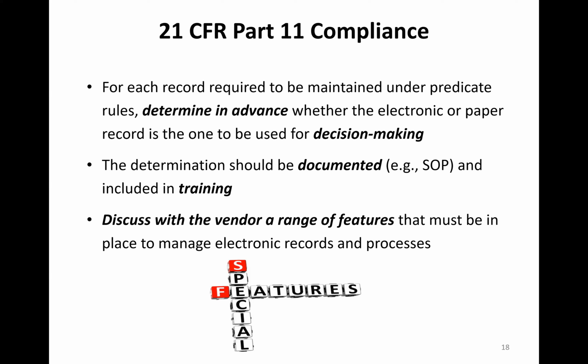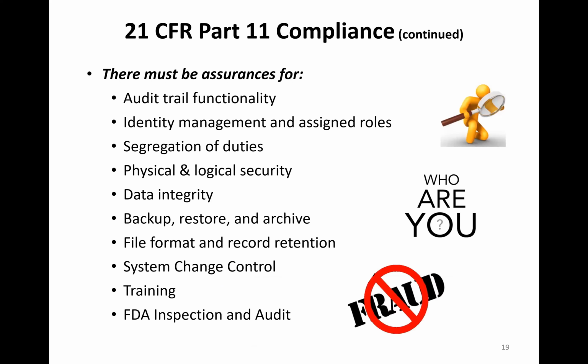You may also want to discuss with a vendor a range of features that should be in place to help you manage electronic records and processes. That's where the vendor can provide features and functions that support Part 11, but they will never provide you with a compliant software package. So you have to have assurances for things like audit trail functionality for database records, identity management and assigned roles, segregation of duties, physical and logical security, data integrity, backup, restore, and archive, file format and record retention, system change control, training, FDA inspection and audit.